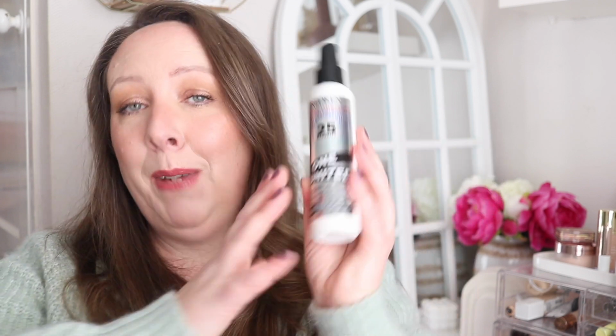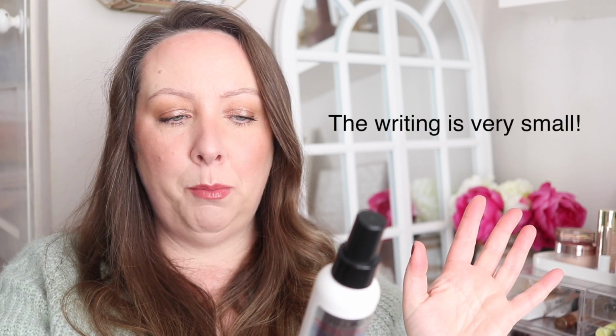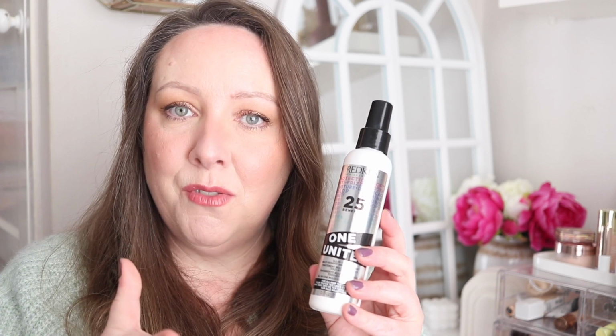So handy. So this is the Redken One United. I think that's the name of it. Or 25 benefits. Basically the packaging says what this does. It has 25 benefits. I'm not going to go through them all because you'll be here for the day. I'll just give you a brief overview. Conditions, nourishes, improves manageability, fills in the gaps of porous hair, reduces the feeling of dryness, detangles, and protects against heat. So rather than having a few different products in your stash that do all those things, try something like this that has all of those functions in one.